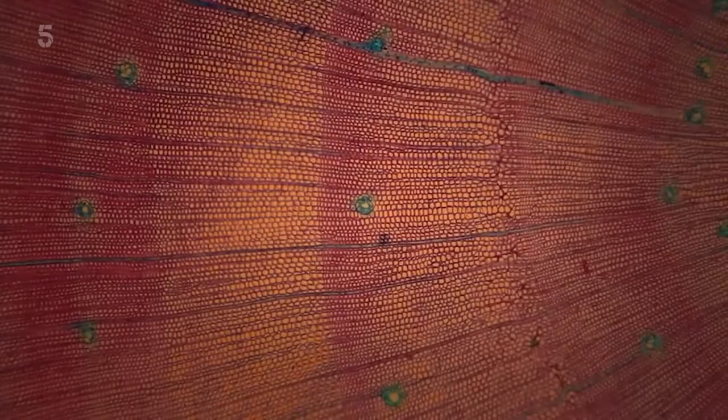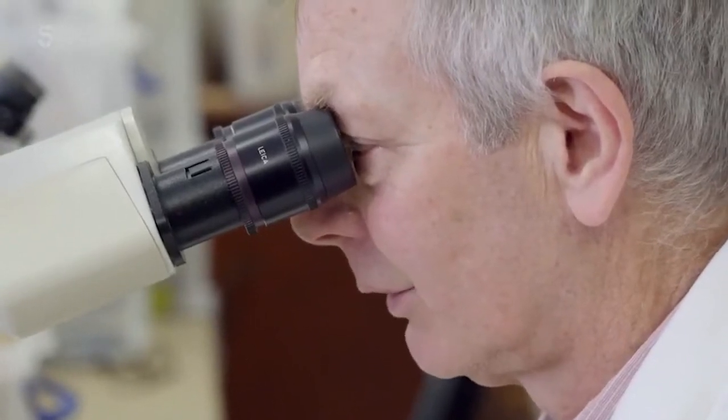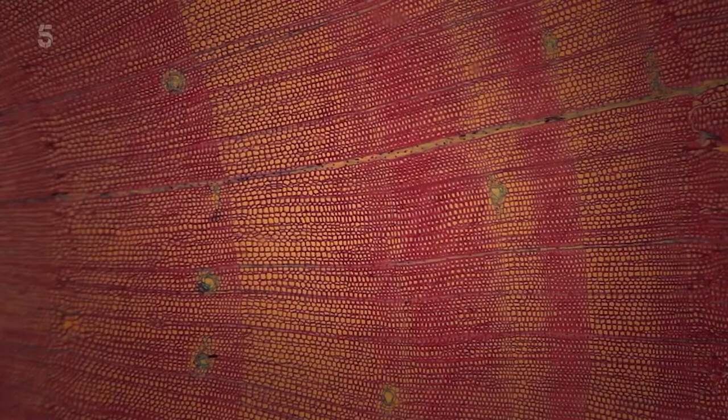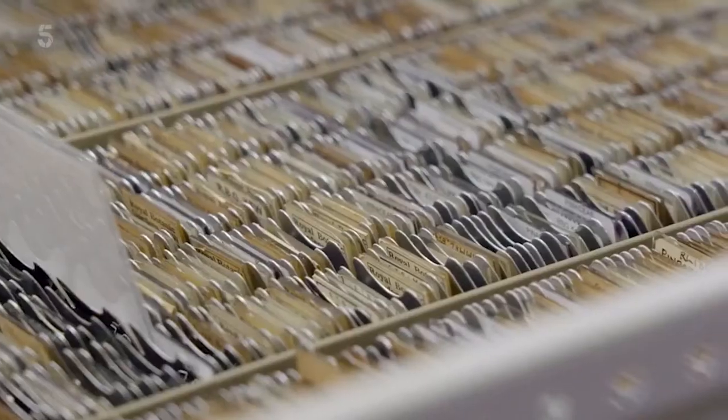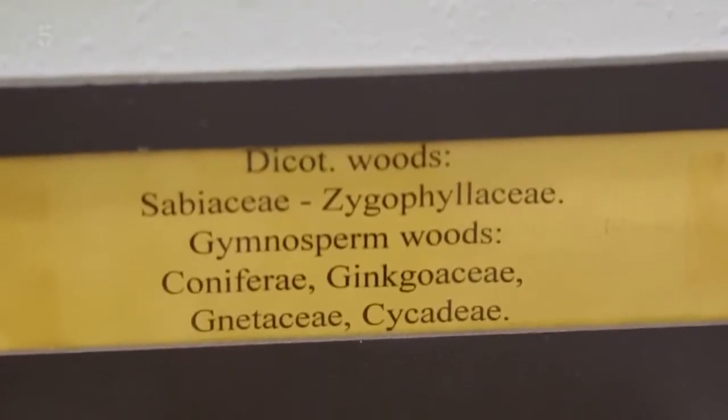Under the microscope, every species of tree reveals its own unique skeletal structure. I can see quite clearly there are some nice resin canals, and I can see the growth rings and how old the branch is by counting those growth rings. Then, to make a positive identification, Peter tries to match this pattern against a slide in his extensive reference collection.